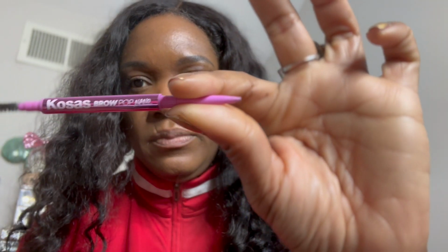For my eyebrows, I've been rotating out the Dior Onset Brow that I love, still my favorite, but I found some other favorites too over the summer, and this one was one of those, and I have been using it almost nonstop during the month of November, and that is the Kosas Brow Pop Mini.